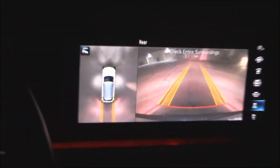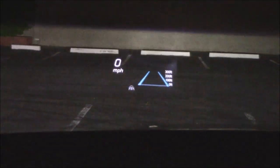Here's what the cabin looks like in the dark, in case you're curious. Got the disco lights running along the edge. Here's what the heads-up display looks like in the dark. Very large, very bright. If you like these type of things, you'll be very happy. As far as myself, it's a bit too obvious for me. Now, if I was going to launch an infrared missile at a target 10,000 yards away, this would be a very good aiming point. But we're not going to do that tonight. So I think I'm going to turn this off.